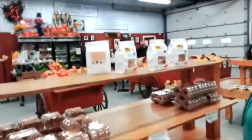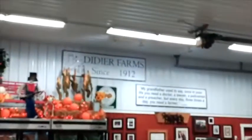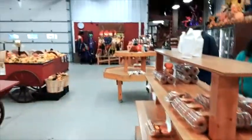I'm starting my shopping adventure here at my local pumpkin farm, which is the Didier Farm, located in my hometown of Buffalo Grove, Illinois. We're here to just walk around, pick out some pumpkins, and go look at some animatronic decorations. There's some over there I'll show you in a moment, but we've got gourds here and pumpkins.